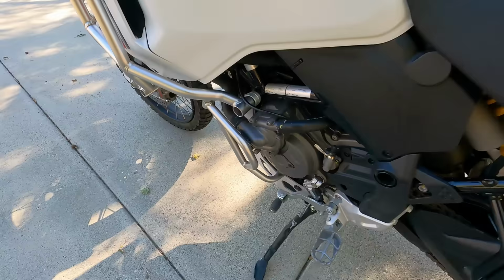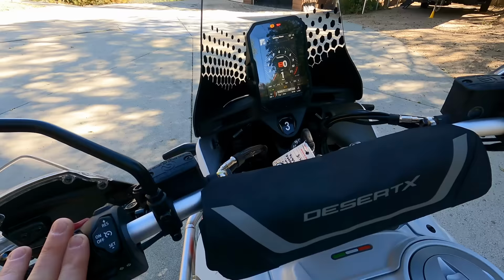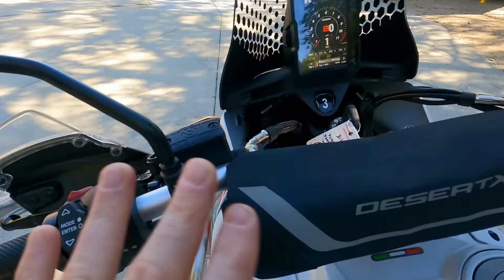We talked about this optional water pump guard. You can see this side of the engine here. And I think that's about it for this. Now, I'm gonna go ahead and move the bike into the garage to give you a better sense of the electronics. It'll be easier to see the screen and show you how the controls and the dashboard work.